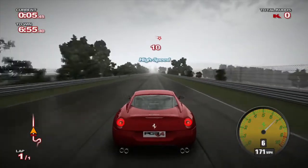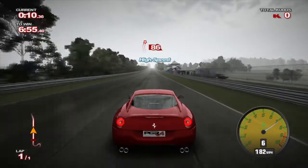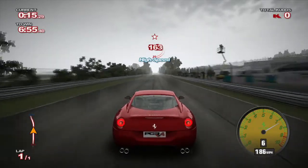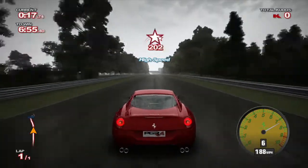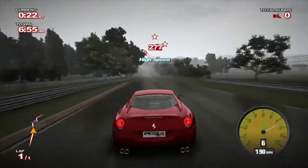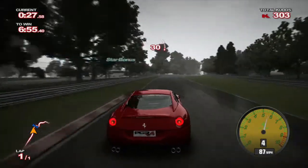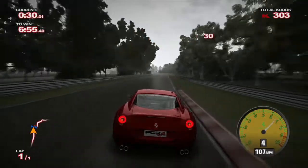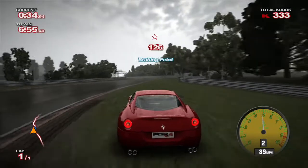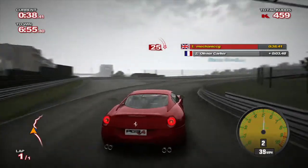Right, we're on the long straight. Getting high speed kudos. Problem is, I don't know when to slow down for this track. I'm going to slow down now. Regain that grip. There we go. Perfect. Right, let's do this. Nürburgring, here we go.